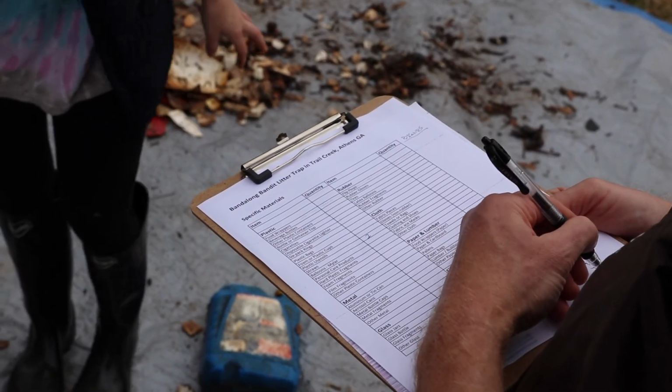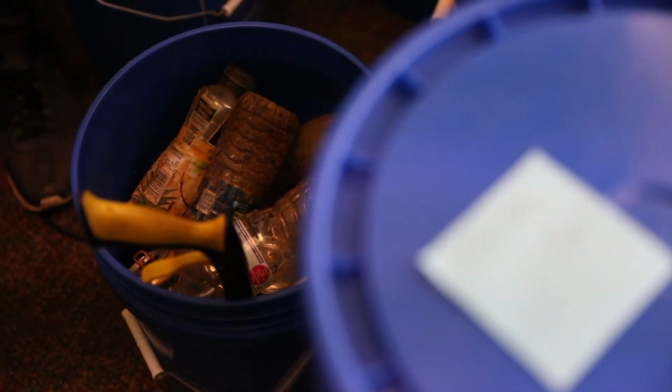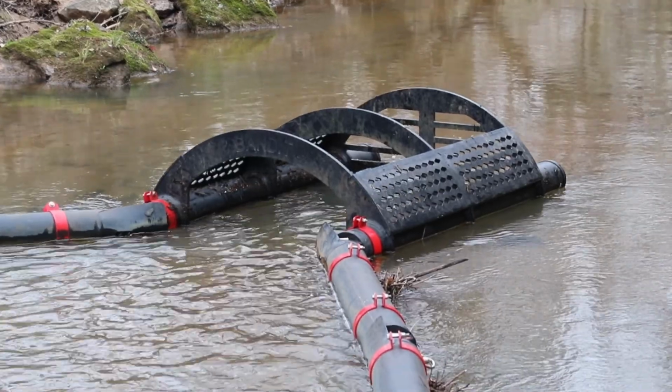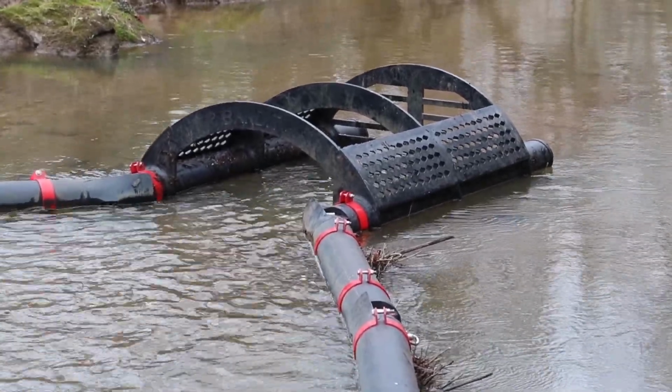One of the really cool things about the Athens Trash Trap is it lets us know what is the most prevalent item that's ending up in the environment, and it helps us to answer why that's ending up there. For us, the goal is to come up with effective solutions, outreach that can result in less plastic in the environment, keep it from entering our waterways, creating harmful effects on wildlife and humans downstream.